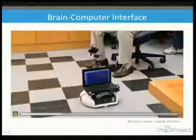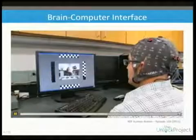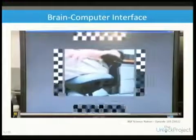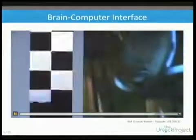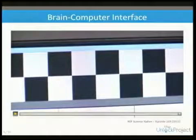This is an example where a user is looking at a screen. They're driving a robot around. And they are attending to these flickering images. This is a particular style of BCI, which I'm going to talk about in a minute. But that should give you an idea to frame what I'm going to talk about next.